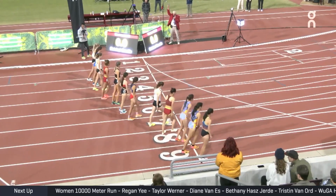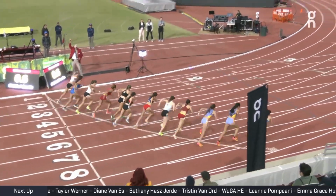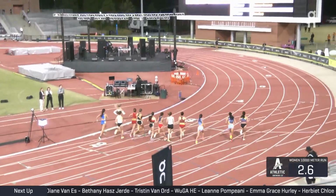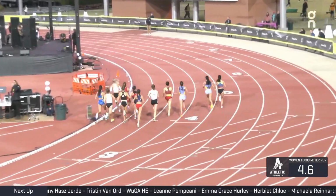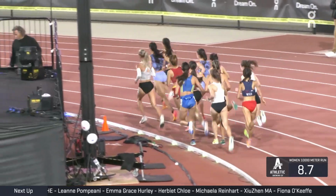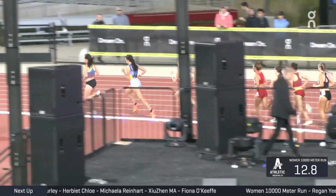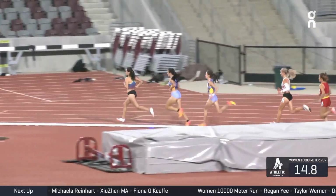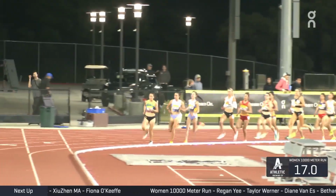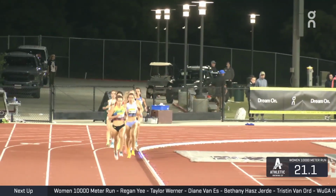25 laps on the track. And here they go. Women are off. The USA standard is 31:32 for this event. That's the auto qualifier for USA's. And the Olympic qualifier for Paris next year is the same as the world qualifier, 30:40, 73.6 second laps.